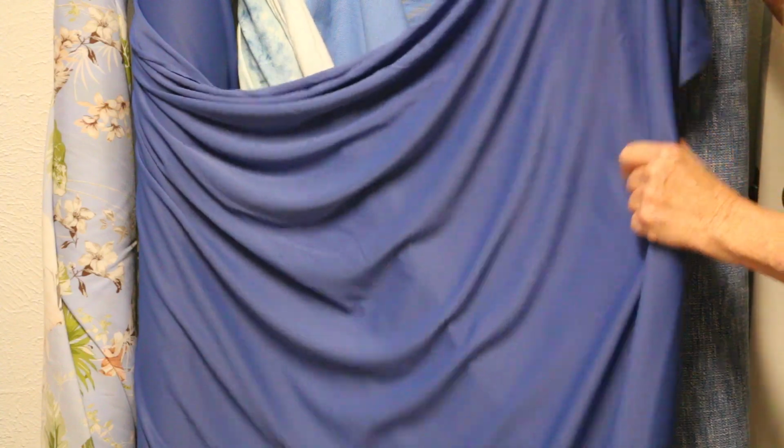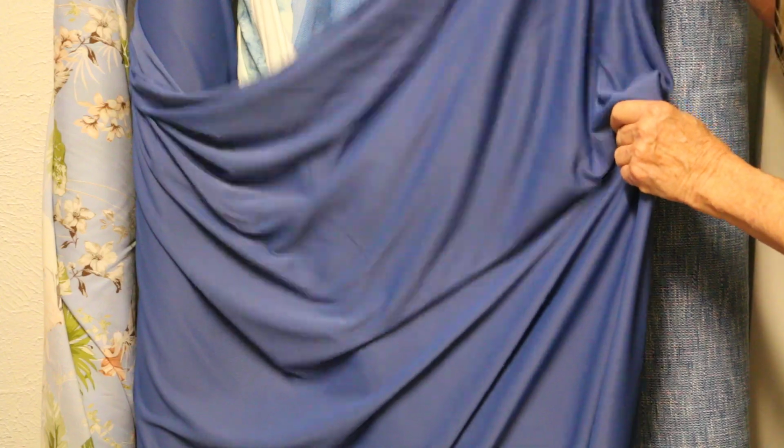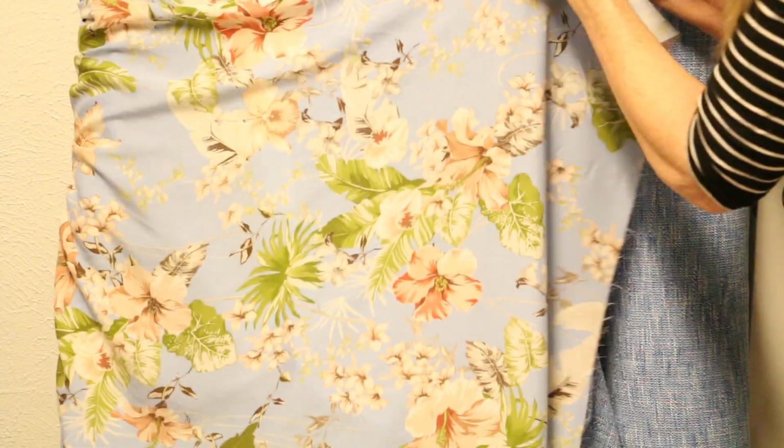This is 100% cotton. This has stretch in one direction. But you can see the great drape on that. Just so very pretty. And then this last one, just love this floral.